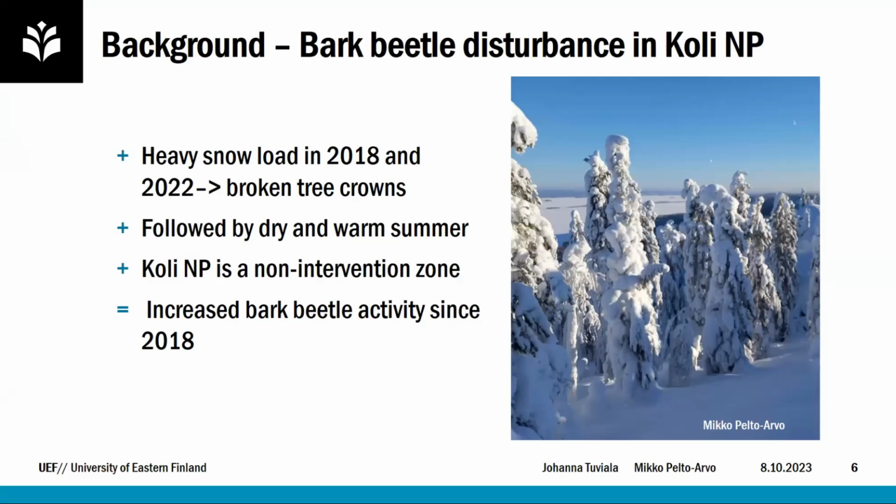So the bark beetle outbreak started with heavy snow load on tree crowns in 2018. After that, there was a warm and dry summer. Because of this, there were plenty of potential hosts for bark beetle. And in 2022, there was snow damage again, so the bark beetles could breed more. The national park is a non-intervention zone, so everything is happening there naturally. And since 2018, the bark beetle activity has been increasing there.